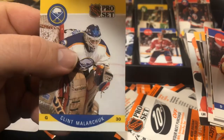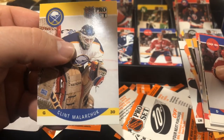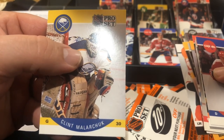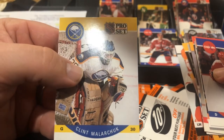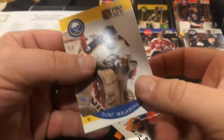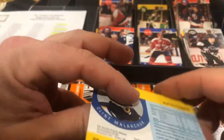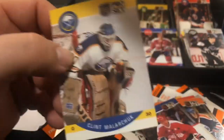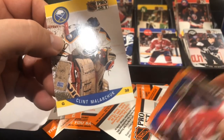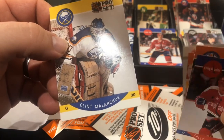If you haven't watched the Clint Malarchuk story, it's a gruesome one, but that man is very lucky to be around. It probably happened right around this year. A trainer saved his life right on the ice. Just a forewarning, it is gruesome. But the fact that he's here today is an absolute miracle.